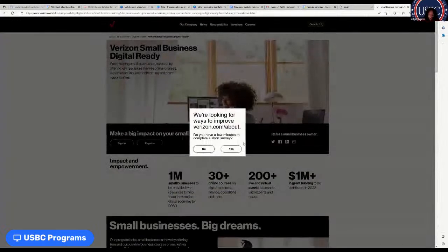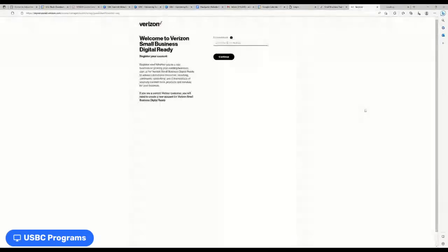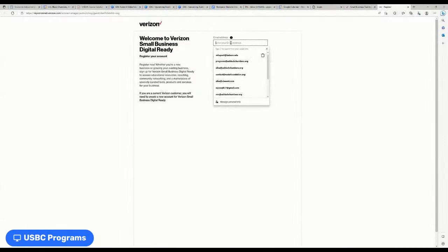Okay, so if you look at the page itself, you can elect to sign in this way, how you sign in and register for the process. So I'm going to hit register because I'm going to set up a new account. If you remember the screenshots that you saw, let me put in my email address. You will see that this looks just like the screenshots that you saw in the presentation. So you put in your email address and then you hit continue.